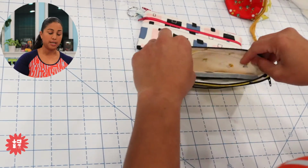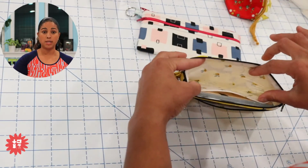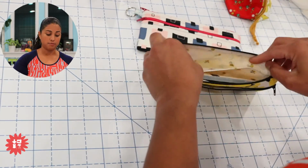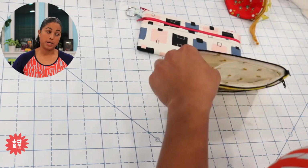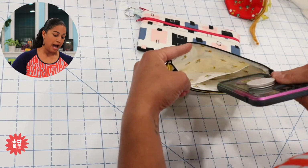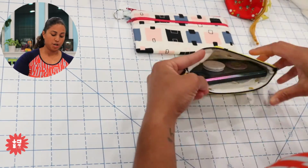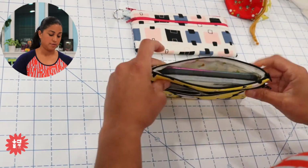So I have a checkbook in here, so you could use this as your main wallet and keep, say, receipts on one side and your checkbook on the other, okay? So you can see that there. Now the other thing about this is, again, because it's multi-purpose, I could also fit this big chunky phone in here, and I could slip in this checkbook.